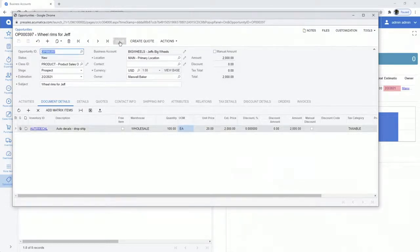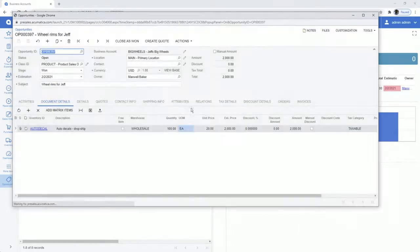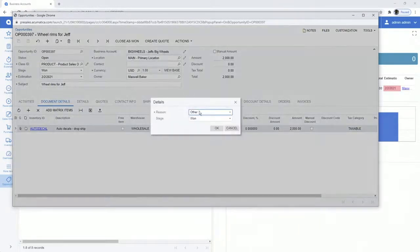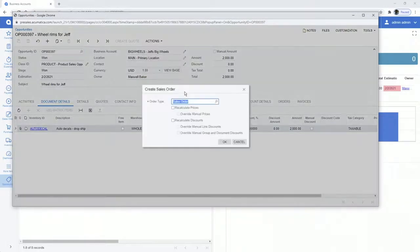Using the new workflows in CRM, I open the lead, and I'm going to mark this one as 1 because I'm on the phone and everything's happened according to schedule. The next thing that I need to do is get the sales order ready for our shipping department. So I'm going to create the sales order directly from the opportunity screen.